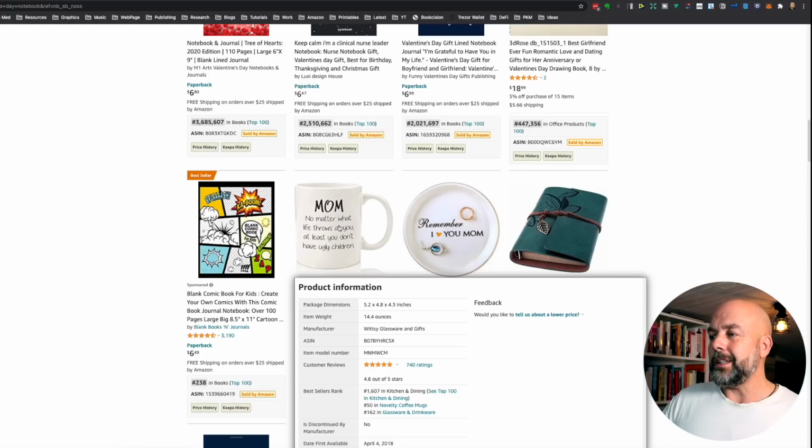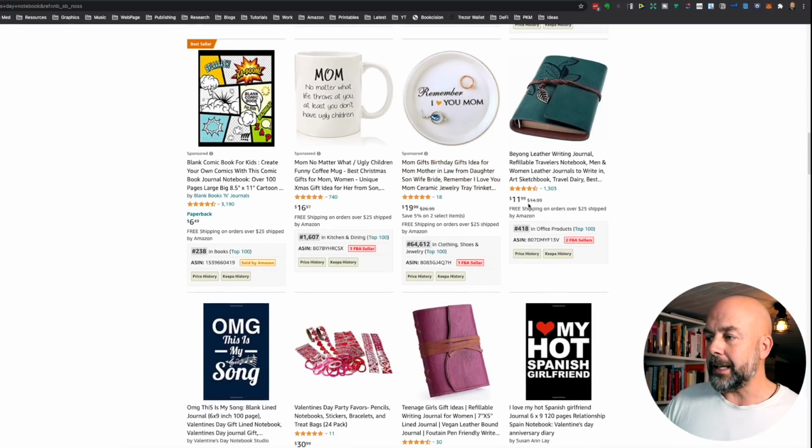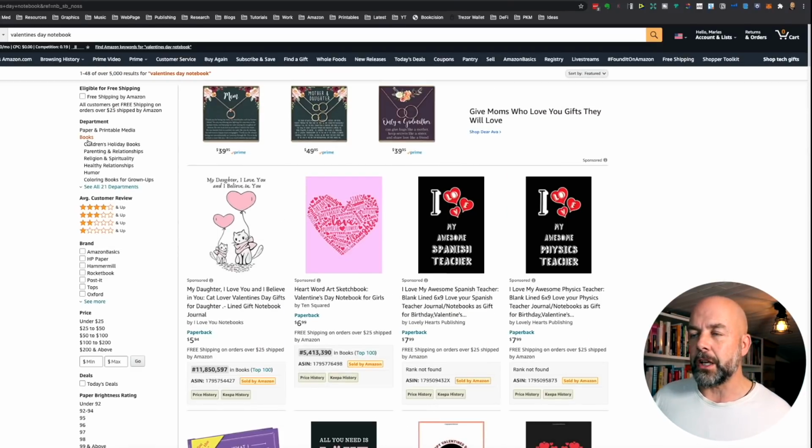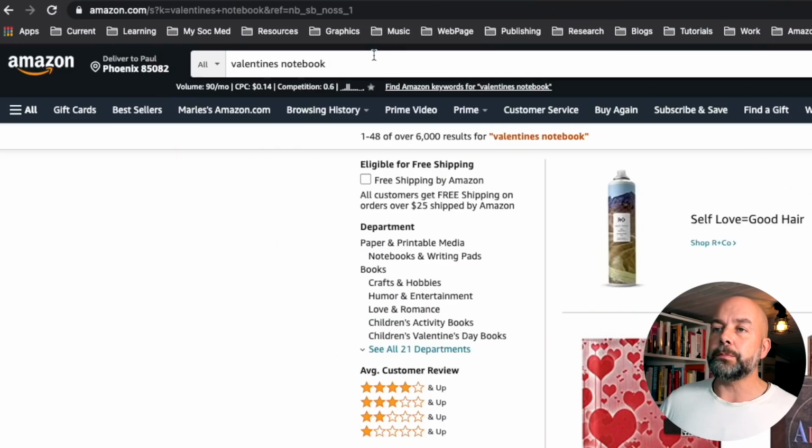When you do that keyword, people have got their products listed for things like cups, plates, jewellery, that type of thing. So you are sort of in that general mix. But in a bit we'll look at how we can maybe overcome that big competition issue. And same if we just put in something like Valentine's Notebook, volume 90 per month on Amazon, and 6,000 results. Again, that's a lot of competition for these basic keywords, but don't worry, we're going to come on to that.